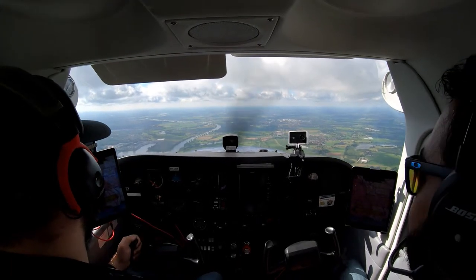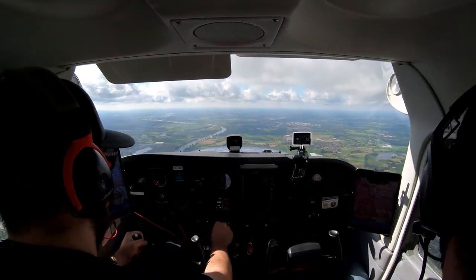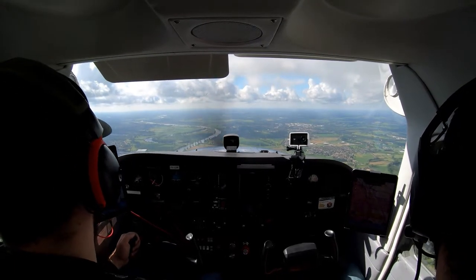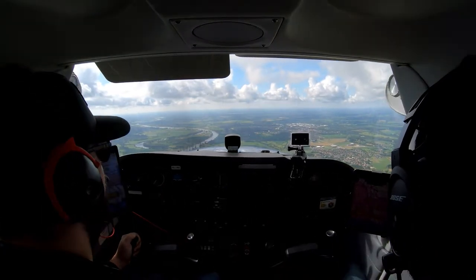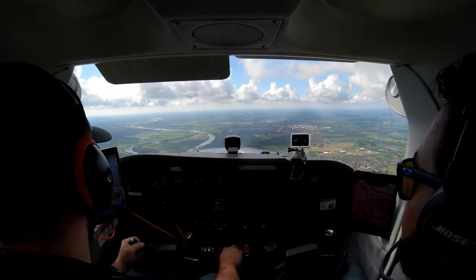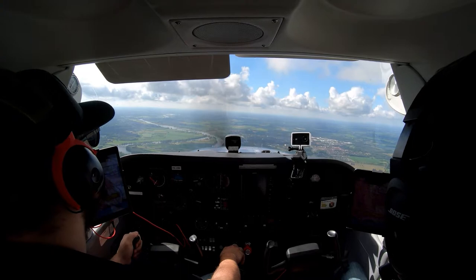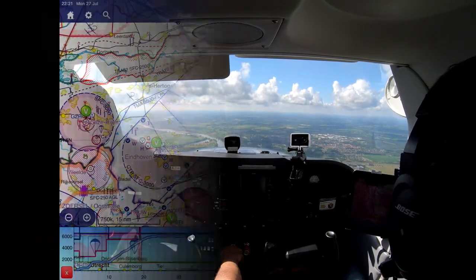Niederrhein Tower, good morning, Papa Hotel Charlie Bravo November, 3 miles north from the CTR on the Dutch side. Papa Hotel Charlie Bravo November, Niederrhein Tower, good morning, QNH 1029. We are Cessna 172 VFR from Hilversum to Echo Delta Kilo Victor, 1700 feet, request CTR crossing from north to south. You are clear to cross the control zone from the north to the south and report leaving the control zone in the south. Thank you.